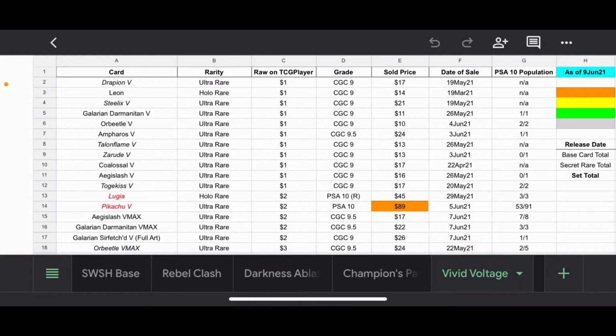Hello everyone, it is MisterStubstep, and today we have another value discussion, this time on the Sword and Shield set, Vivid Voltage. So it feels like forever since I've done one of these. Last one I did was Champion's Path.